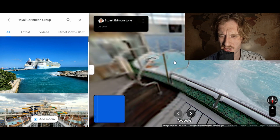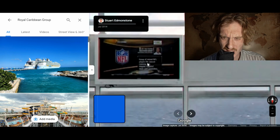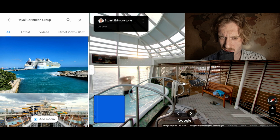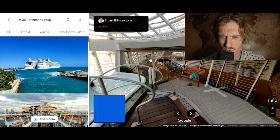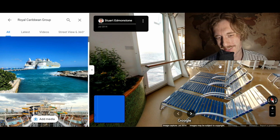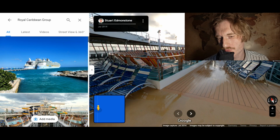Oh, that's nice. NFL, you can watch here, of course. This looks nice. A hot tub with a view. Ah, there are these little nooks and crannies that make you feel like you actually get something for what you paid for.